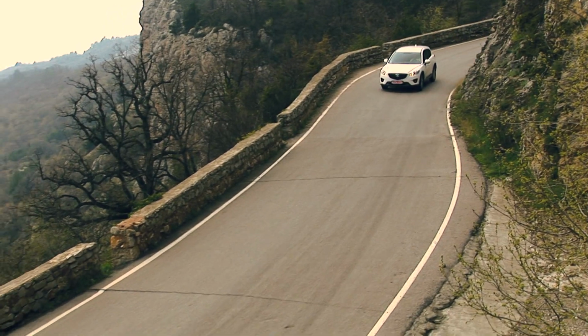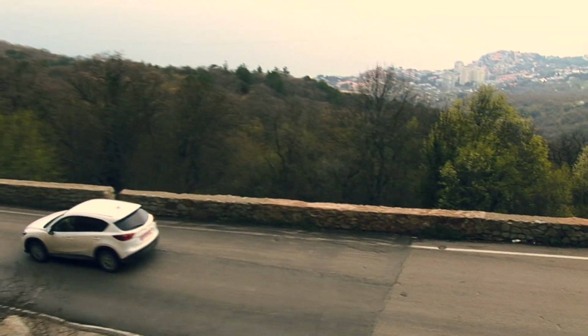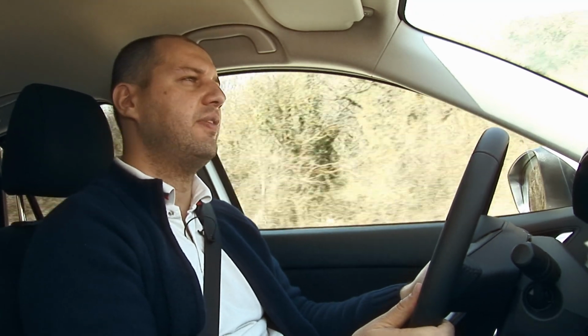And good news for those who prefer to go aggressively and admire high acceleration. Mazda CX-5 has a kickdown. For those who like to count the acceleration, Mazda speeds up to 60 miles an hour in 7.9 seconds. I guess this is the fastest crossover in its class.